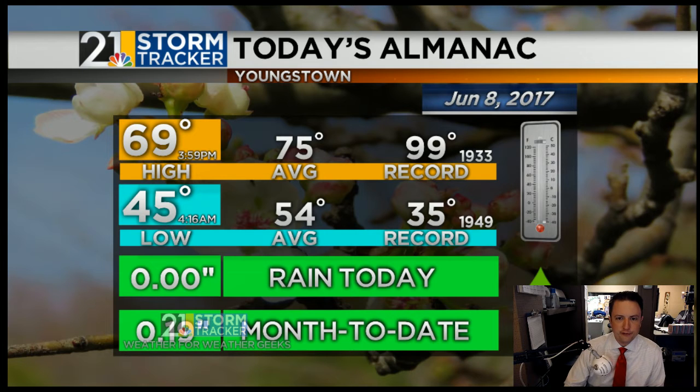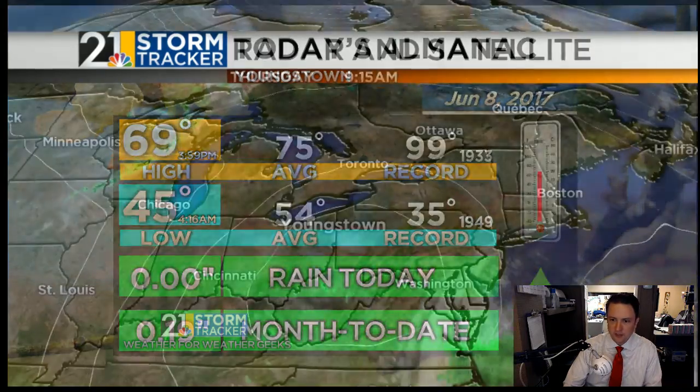We fell short of average by half a dozen degrees today, 69 degrees this afternoon, 75 is our average at this time of the year. It was also a chilly start to the day this morning, 45 degrees at 4:16 a.m. But of course, it warmed up fairly rapidly with some sunshine earlier on this morning.